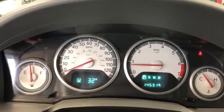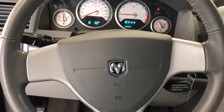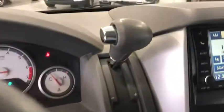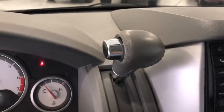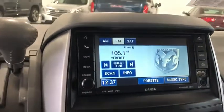rear window defroster, power windows, compass, trip computer, CD player, electronic stability control, fog lights, brake assist, tachometer, remote keyless entry, entertainment system. Come see the car for yourself.